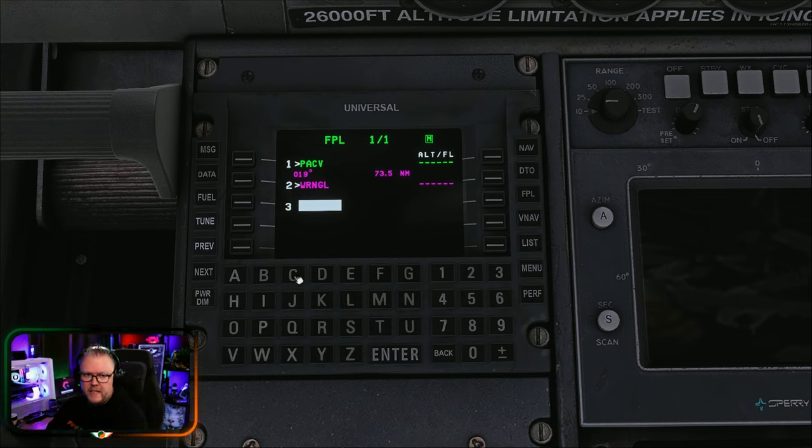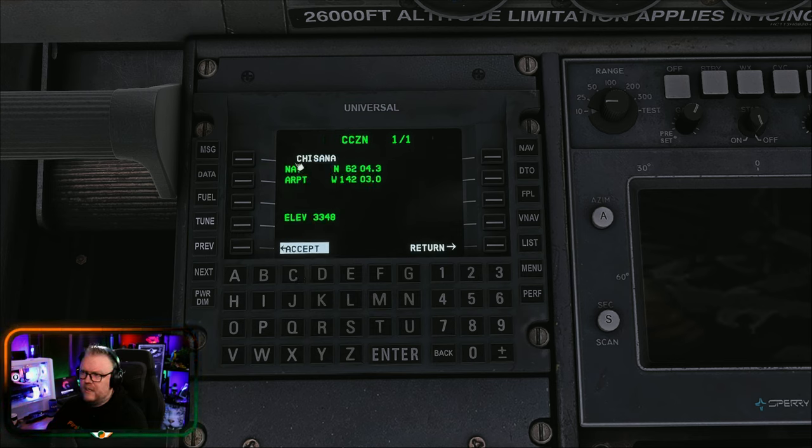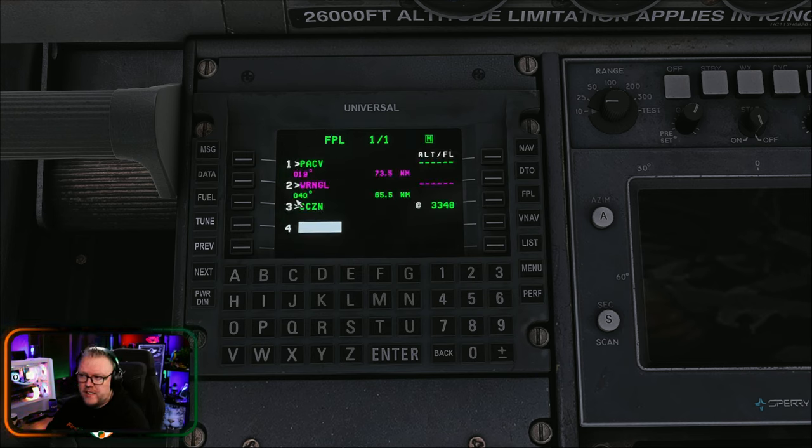And we can put it in either C or CZN or CCZN, right? And enter. Chisana. Brilliant. So that is what our flight looks like now. We're taking off from here. That's a waypoint, and we're going to land there. Now, we can go into more detail.